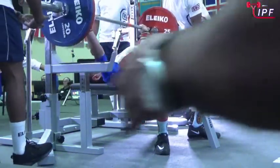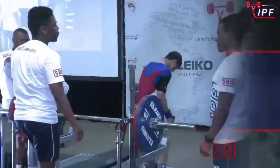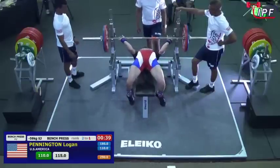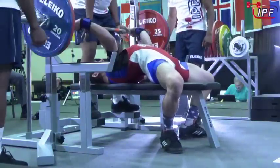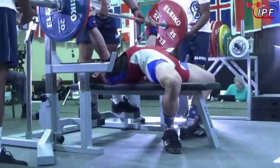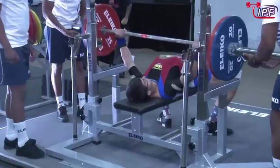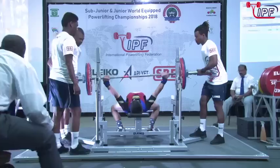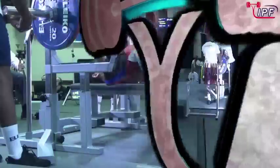Logan Pennington also looking for 115 kilograms for the US of A. Let's go, Logan! And again, throughout this competition, we'll be watching the American coaches. They are very, very proficient in their lift, choosing their lifts for each athlete. Good looking attempt. That was a very, very good lift. 3 white lights. Very, very good technique on that young man.